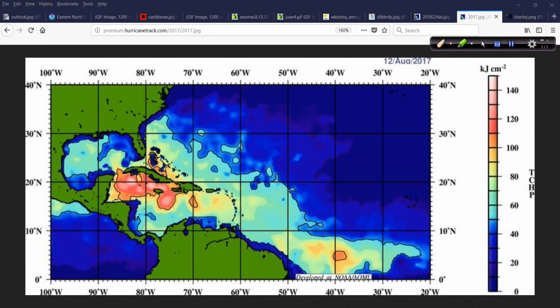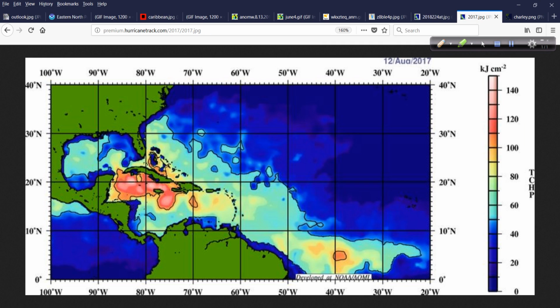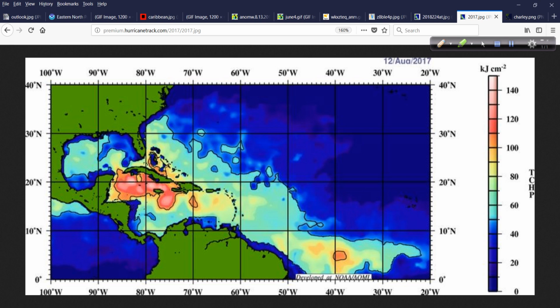A lot more upper ocean heat content. It wasn't necessarily that it was at the top of the scale or anything, but you can tell that the extent of it, its range, so to speak, is a big difference between now and last year, especially out in the deep tropics. And anything that came out of Africa had a really good shot at developing, and we saw what happened.